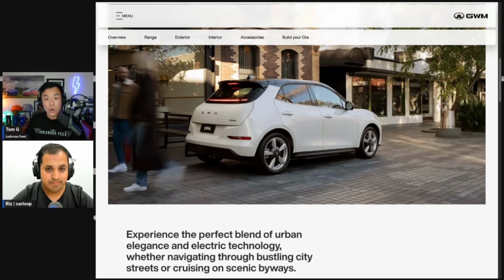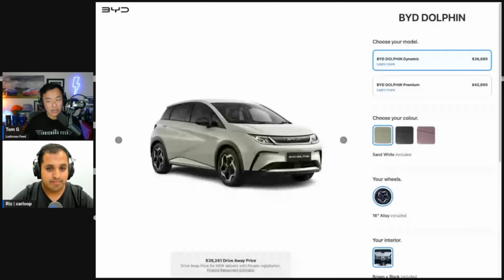So what we're going to do is go through each of these vehicles one by one, highlighting what the manufacturers want us to know on their website and their configurator page. And then Riz very kindly has drawn up a spreadsheet thanks to the power of Carloop, empowering Australia's EV revolution with their data, and then we'll compare them side by side, and then Riz and I will give you our, I guess, real world experience of having driven these vehicles here in Australia. So Riz, let's start with the BYD Dolphin.